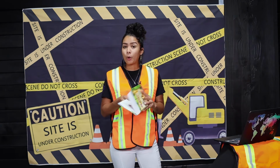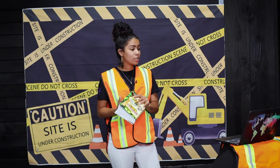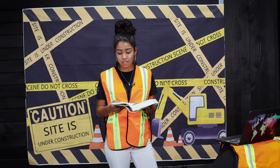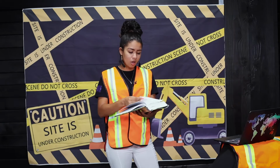So we're going to read in Romans in our Bible, and that's going to be in the New Testament. We're going to be in Romans chapter 8, verses 26 through 39. So Romans chapter 8, verse 26, all the way to verse 39.